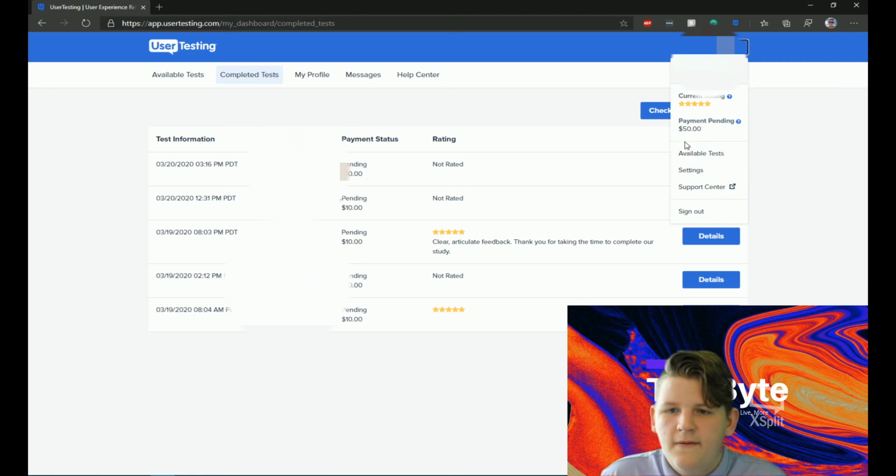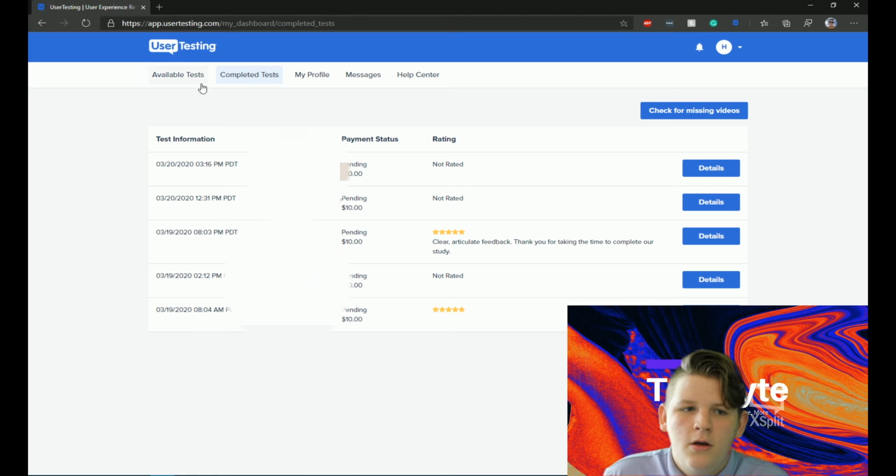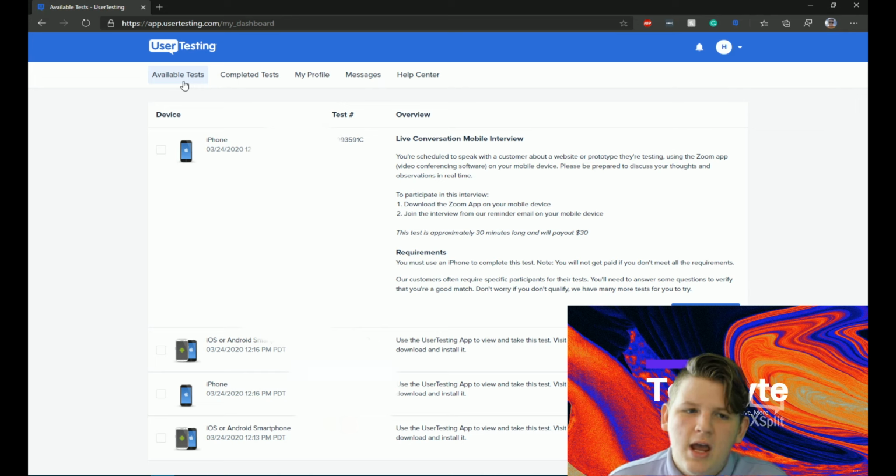You can see right here I have $50 pending to be sent to me through PayPal. That's how they pay you. They just do a PayPal cash out and send you money through PayPal. There are other sites like this, such as Userlytics, Userfeel, and Try My UI, that do a similar thing, but user testing is the only one that I've actually gotten to work.